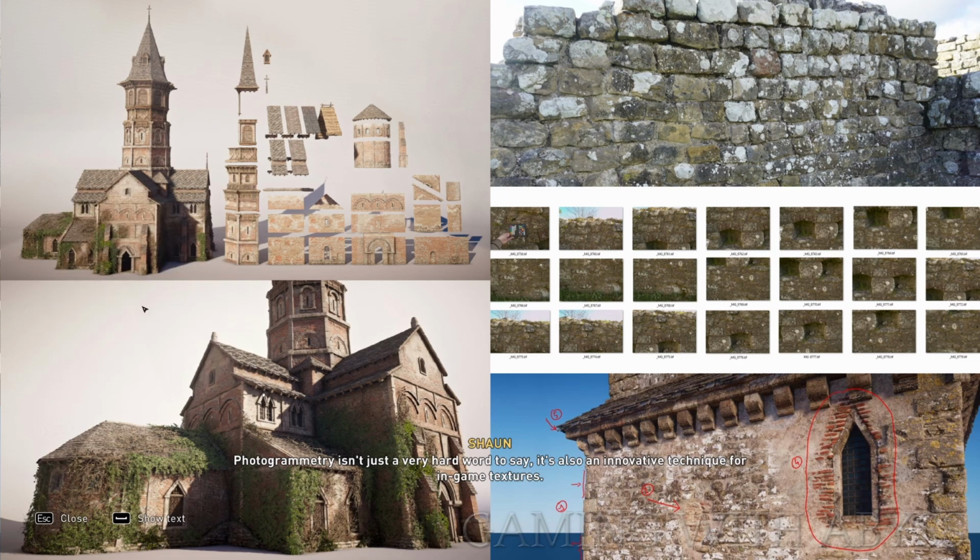Photogrammetry isn't just a very hard word to say, it's also an innovative technique for in-game textures. Determined to illustrate accurate surfaces, the graphics team travelled to England to capture every inch of stone walls and pavements, sometimes for 12 hours straight. A 3-metre wall would take 250 pictures, stitched together by specialised software. The final result is a 3D file with colours and depths, designed into tileable textures. These textures are then used by level artists and modelers to add onto buildings. To push the realism further, the graphics team also added uneven silhouettes with protruding stones, slate angles, and damaged areas.